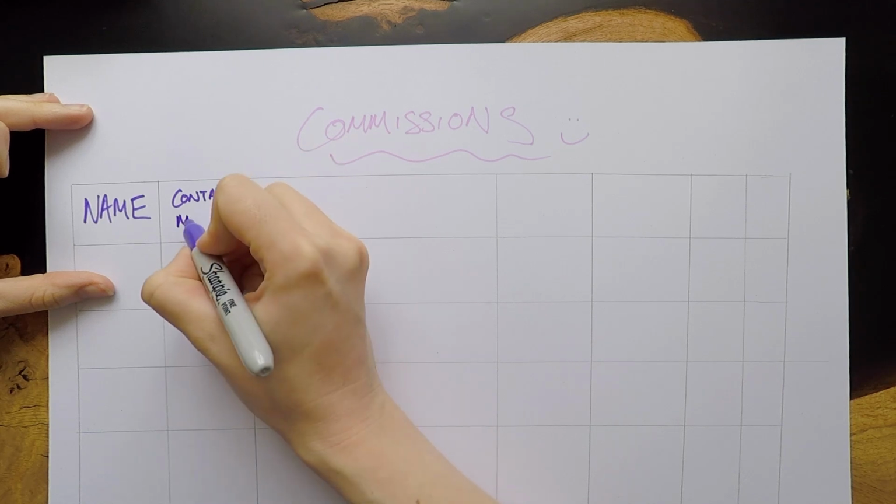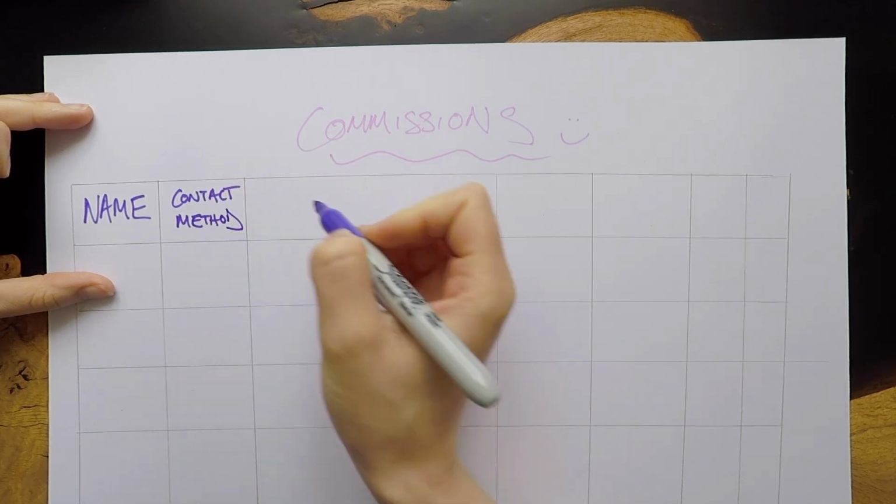So the first thing that you want to write down is obviously the name of the person. So write their name down, and next to that we've got how they contacted you. This is really useful for me because sometimes people call me and then text me, some people email me and then call me, some people will Instagram message me, and that's the only communication that we have. So write down their phone number or their email address or their Instagram handle or whatever it is, just so that you can easily find that conversation again.